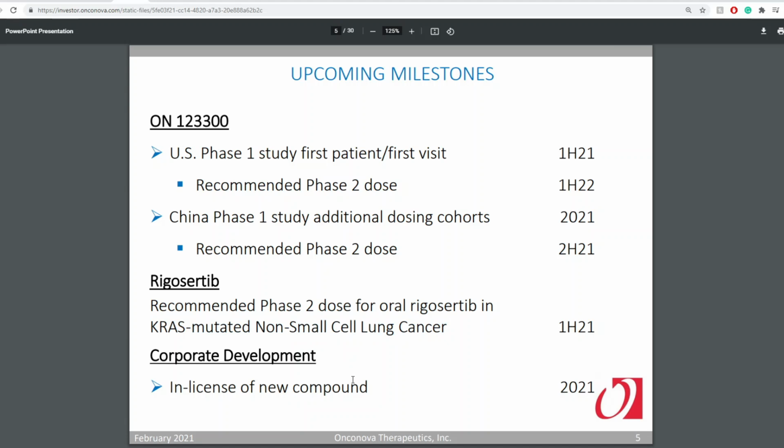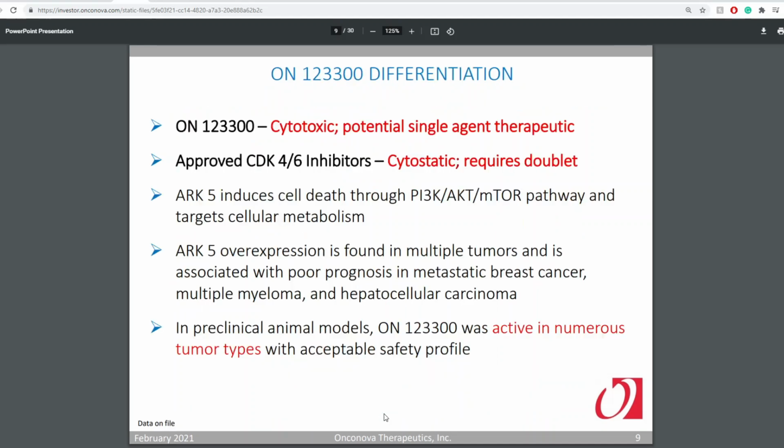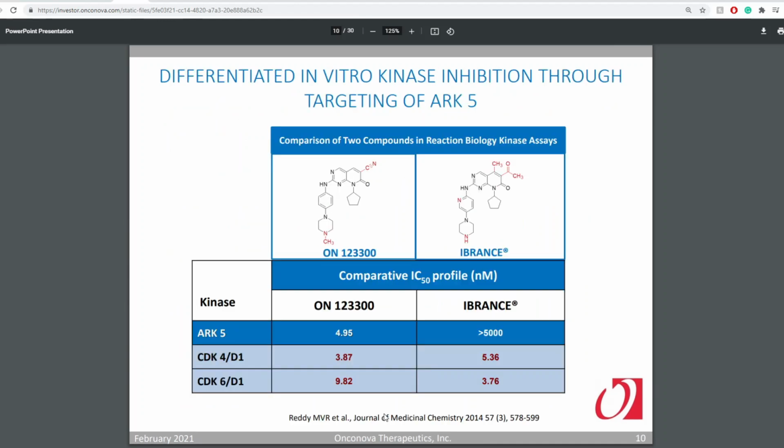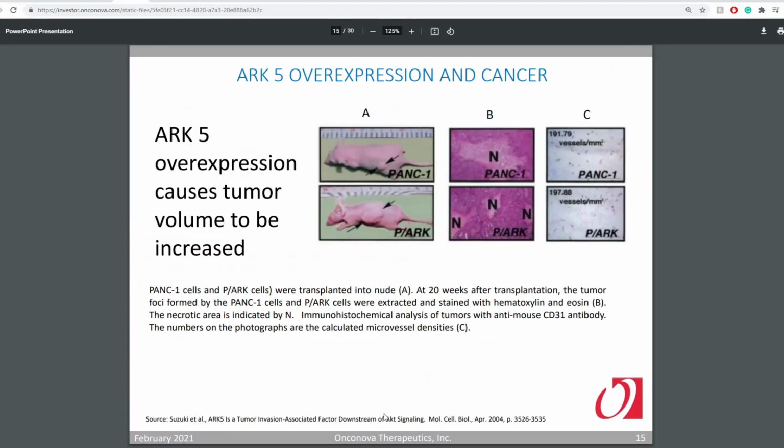That's expected to happen in the first half of 2021, and the corporate development is in-licensing of new compounds in 2021. And we can go on in terms of exact details, their efficacy, the number of sales expected in the US, and the market values, etc. Of course, you see here really nice growth, but I don't think the technicals are what's really important for us. These all look statistically valid.